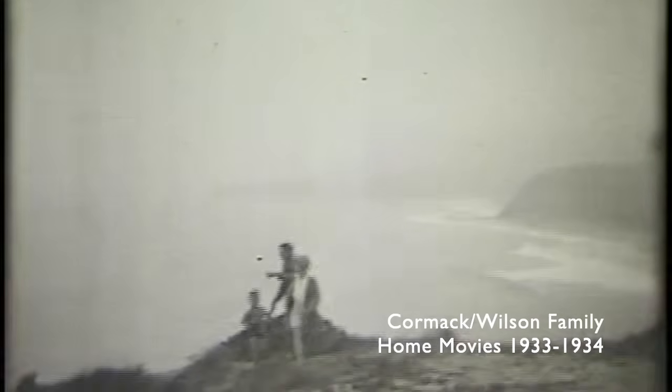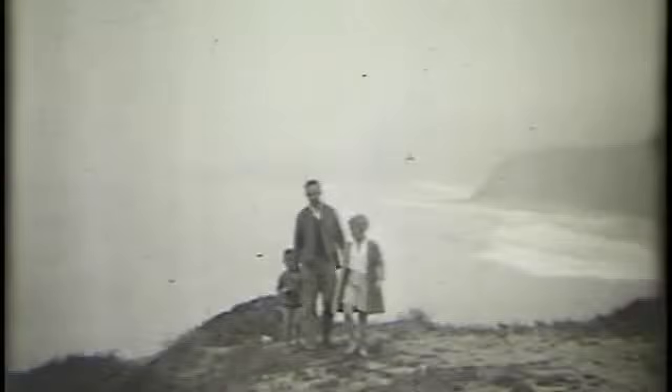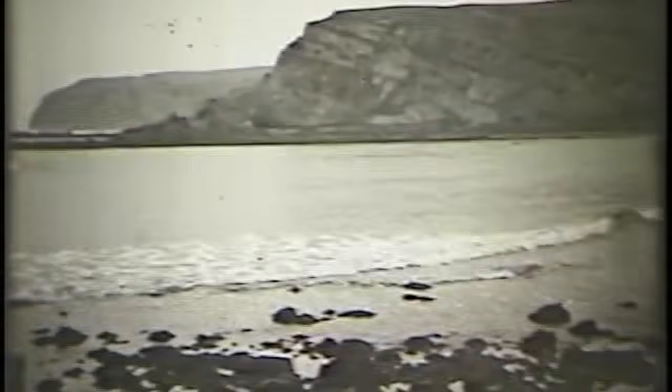Somehow my grandparents managed to travel to the local area during the height of the Depression. Soon after settling down in the mountain community of Crestline in 1926, they began driving down to the coast and visit the local area. You see the headlands right there at Dana Point. This is an iconic view looking at Charlie's Cove and Dana Point. It's probably taken from Boneyard.